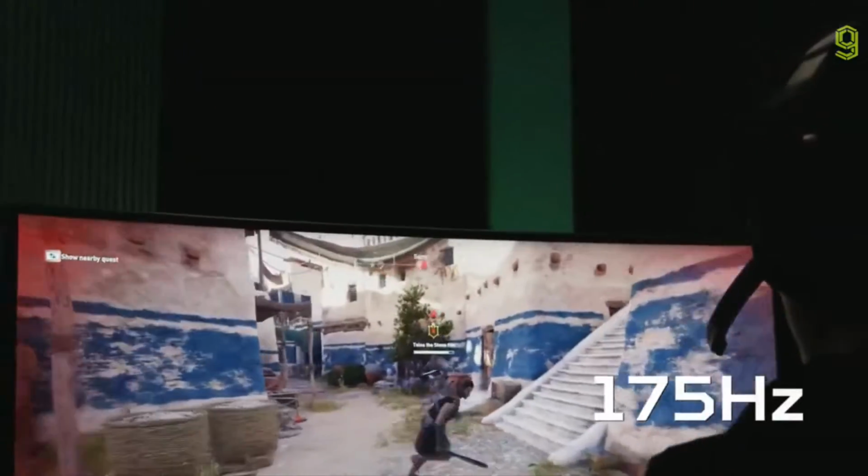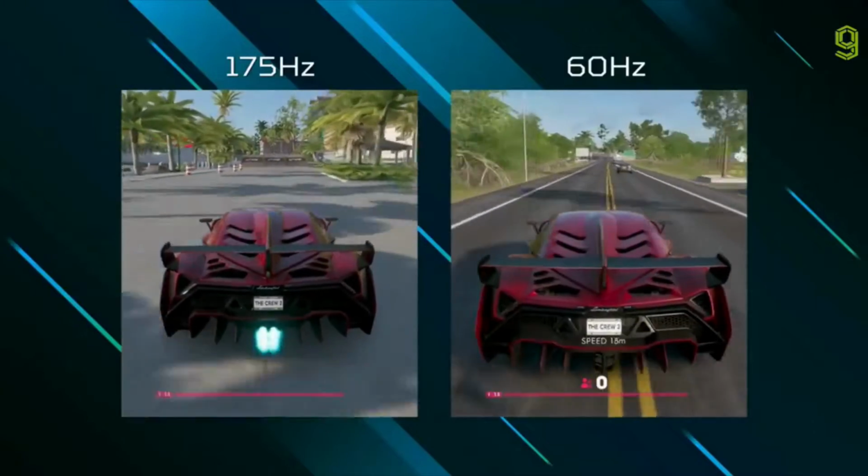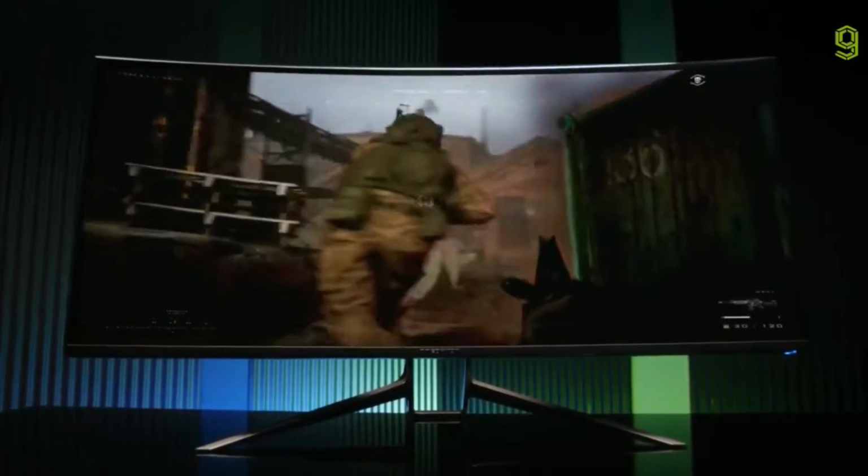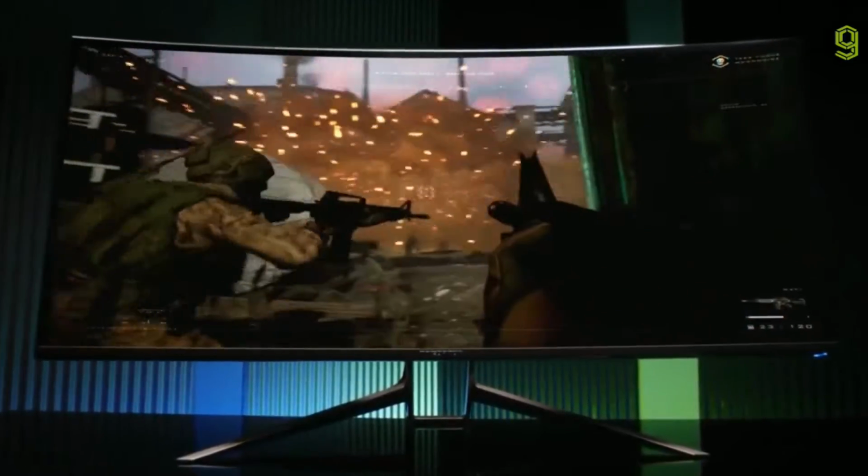Add on the 175Hz refresh rate and you have a blisteringly fast monitor that keeps all the fast-paced action coming through nice and smooth with almost no ghosting, color banding, or torn frames.